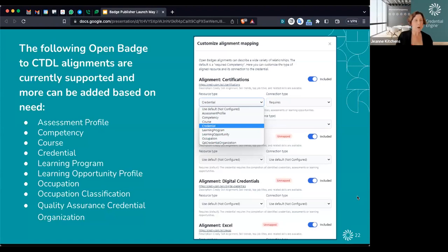So assessments, competencies, courses, credentials, learning programs, learning opportunity profile, occupation classification, and quality assurance, credential organization, are all supported through these alignments. And over time, if we see that additional alignments are needed, we can look at adding those as well.